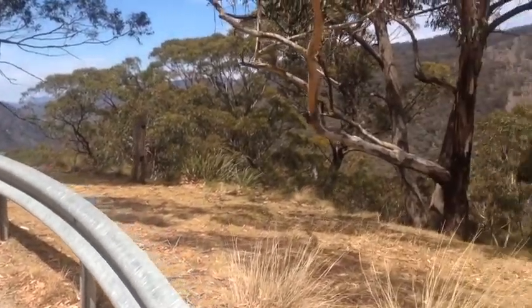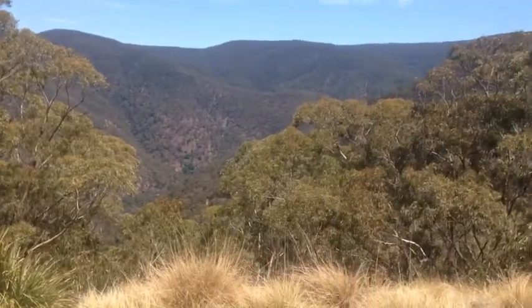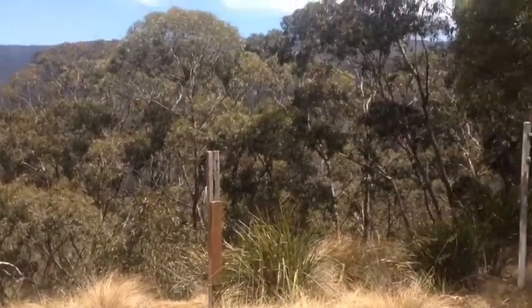So once we turn off down to Kanangra Walls National Park, we'll turn right and go down to Dingo Dell, where there's a good river crossing. I've been there a couple of times. It's a pretty good four-wheel drive track.